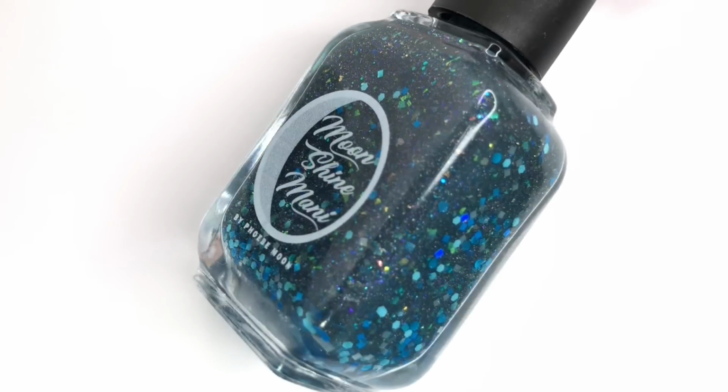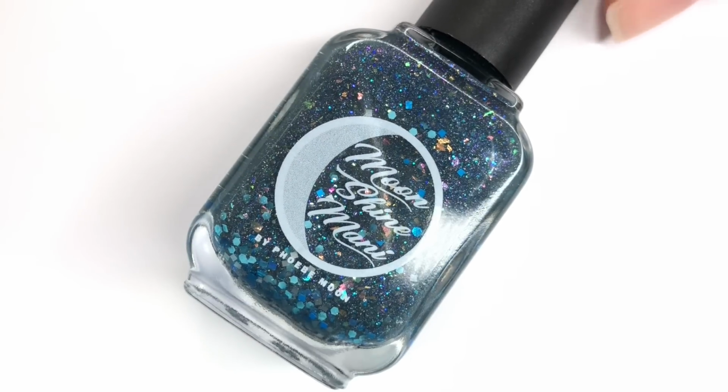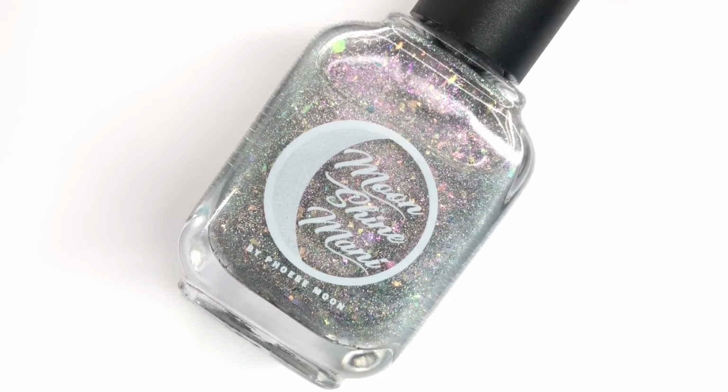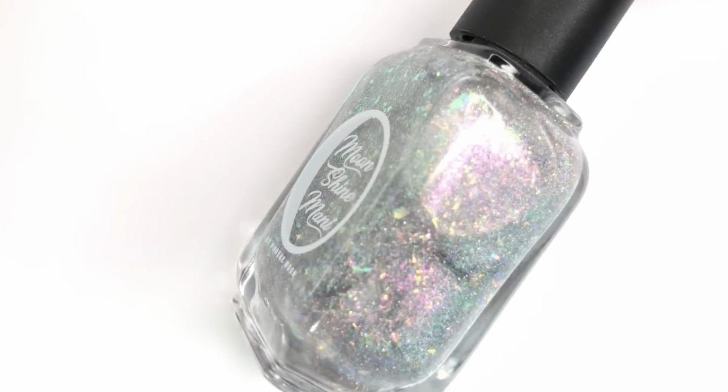Also, real quick before we get into it, I thought I would just mention that these will be $64 for all of the polishes, or individually you'll be able to get them for $12 each. So now let's get on to the swatches.